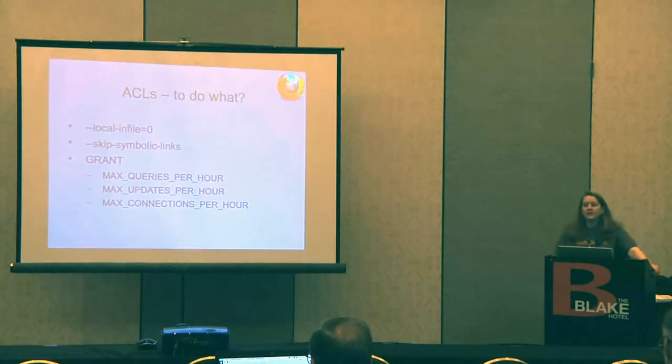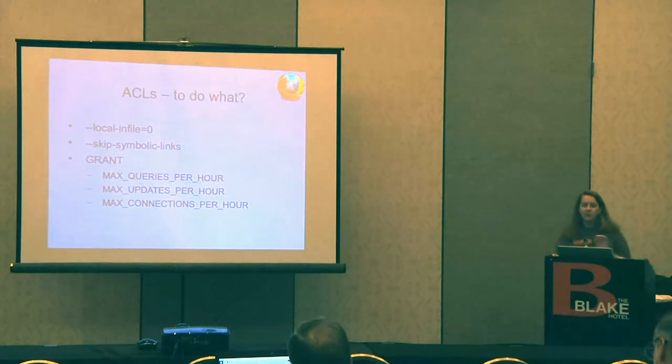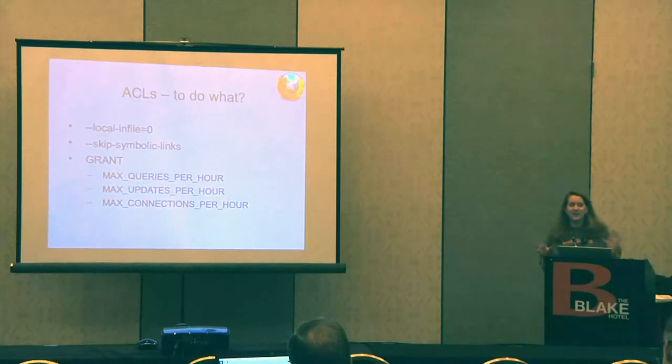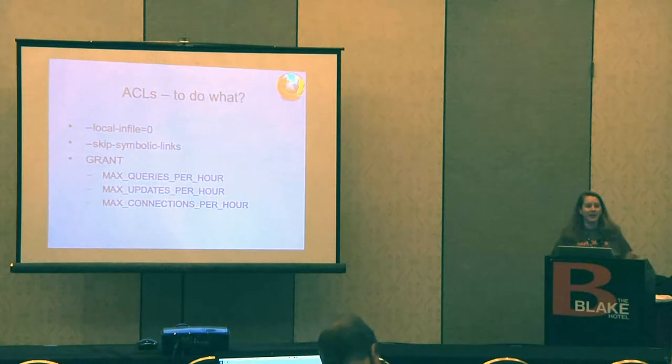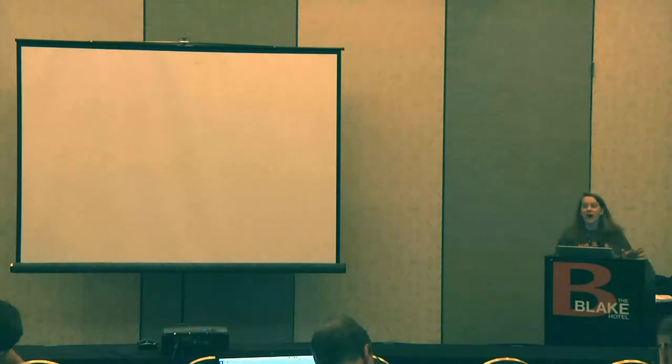Skip symbolic links. This is one of those things that maybe was a problem 50 years ago. I don't know. But in MySQL, it's actually pretty cool. You can symbolically link directories or files, and MySQL will actually follow them, which is great when you're running out of disk space, and you're like, well, let me move this file over to another directory and quickly do a symbolic link to it, and if nobody notices that it moved, it'll work. I've done that when I'm running out of disk space, and move a file over, it works. And apparently this is flagged as one of these security options to skip that.